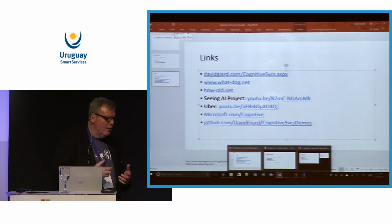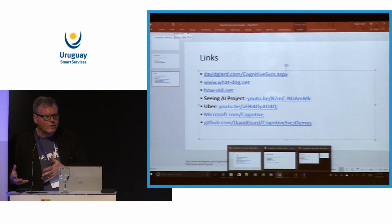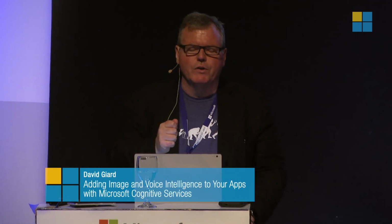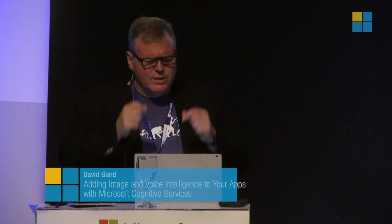Uber wants to make sure that when drivers sign in, you are the driver that signed in, because there's background checks done on Uber drivers. If Uber does a background check on me, and I give my password to my cousin, and he starts driving with my password, who knows? My cousin might be a maniac, and this is a way of getting around that. Now you not only have to sign in, but you have to take a picture of yourself and prove that it's you. And Cognitive Services helps with that. It'll even say, take off your glasses because the picture we have on file doesn't have glasses on.